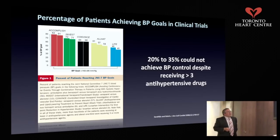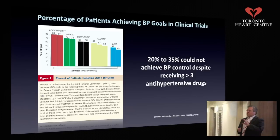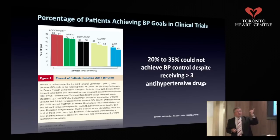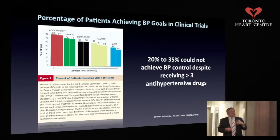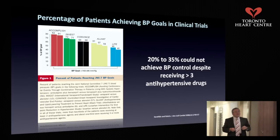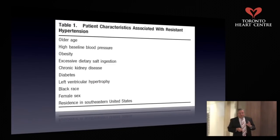Next. Now, something else that tells us that perhaps 12%, 13% is sort of the minimum, is that in clinical trials, and these are patients that are very well taken care of in clinical trials, they're seen very often. They try to make sure that the patients are complying with the medications. And in clinical trials, there's a number of good clinical trials here, between 20 and 35% of the patients could not achieve blood pressure control, despite receiving more than three drugs. So it's, I would say 13%, 12% is probably a minimum, but it may be even higher than that. And as the editorial suggests, getting worse. Next, please. So, what are the characteristics that are associated with resistant hypertension with older patients?